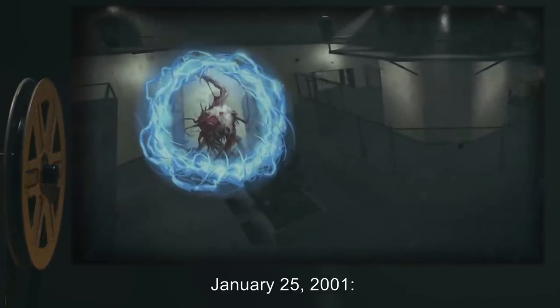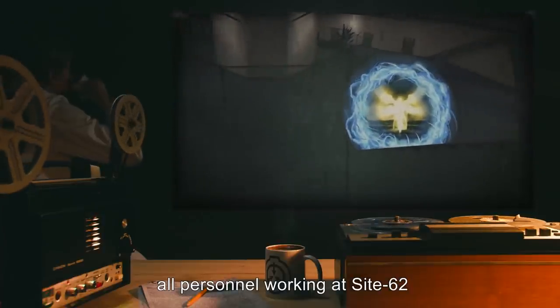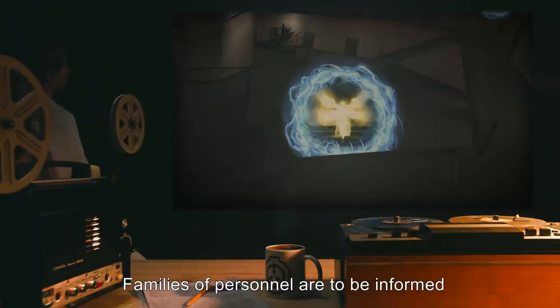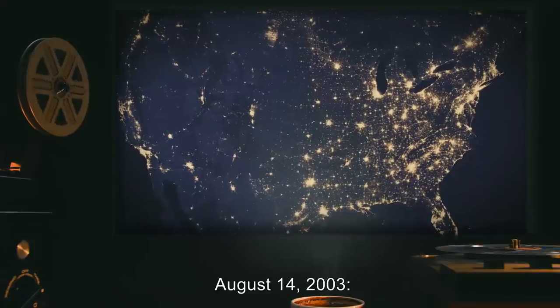January 25th, 2001. Due to time anomalies, see space-time anomalies below. All personnel working at Site 62 are now required to reside on site permanently. Families of personnel are to be informed that loved ones perished in an industrial accident. Cloned bodies have been prepared for funeral.